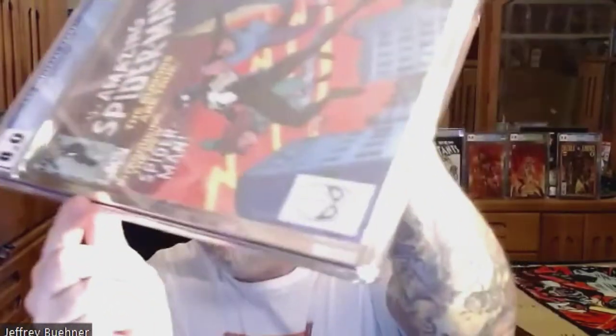Next up, an Amazing Spider-Man 252. 8.0, does have a little bit of rubbing here. I was at a show looking for this book and I really couldn't find it, but I'd like to upgrade this one. Still about 250, 280 for an 8.0, but I'd like to upgrade and get a better one.